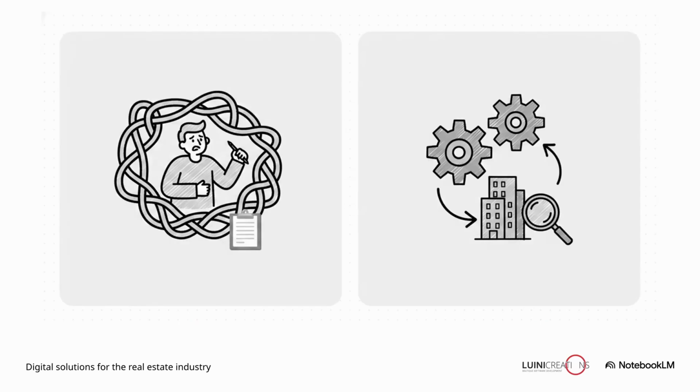Now, let's take a moment to look at the daily reality of asset administration. For many managers and property owners right across Europe, relying on manual processes and assumption-based management creates, well, frustrating bottlenecks. It limits your visibility and naturally slows down your response times. We're moving away from that sort of guesswork.